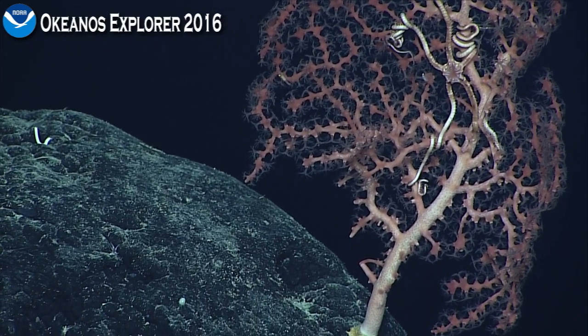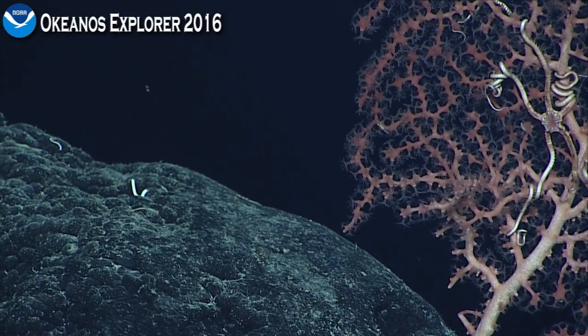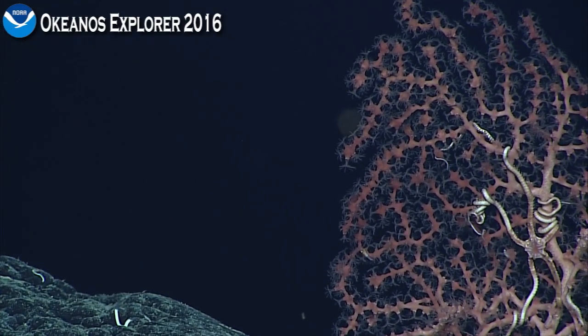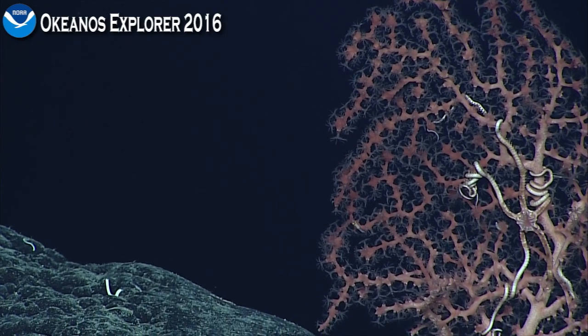There's several species of these around the world, including some that are very massive off New Zealand. There's one species of these that can reach heights of 5 meters or more.